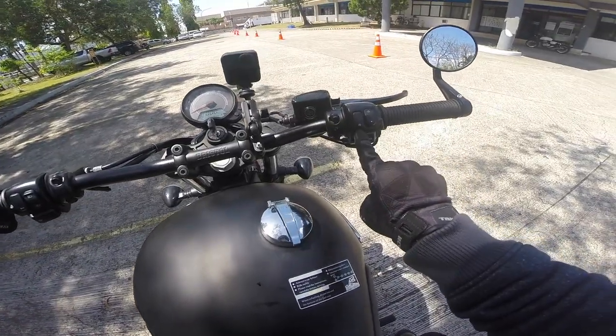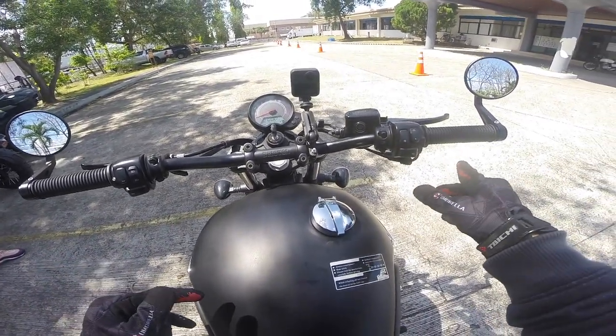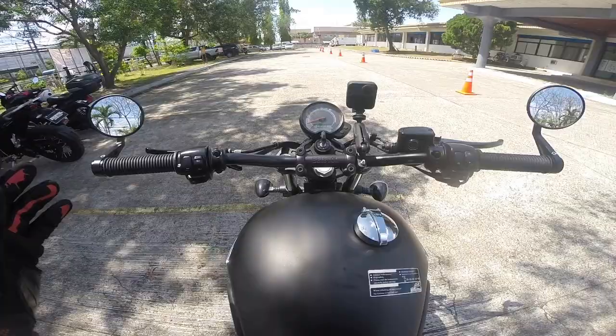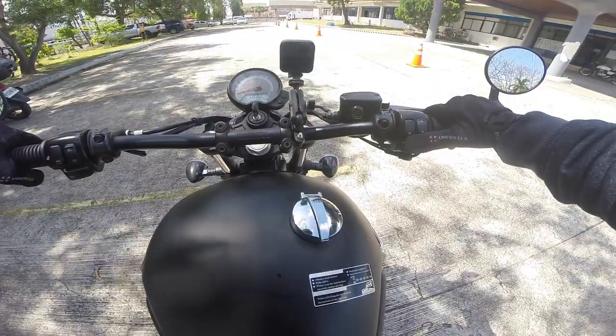So, andito yung kanyang electric start. Ang cool nito, ito yung left and right na kanyang signal light. So, kung kailangan mo mag-right, pipindutin mo to. Kung kailangan mo mag-left, pipindutin mo to. Kung kailangan mo mag-hazard, you have to push both buttons. Andito yung light, maroon ring lights dito, at saka yung ating busina. So, let's try to start it.